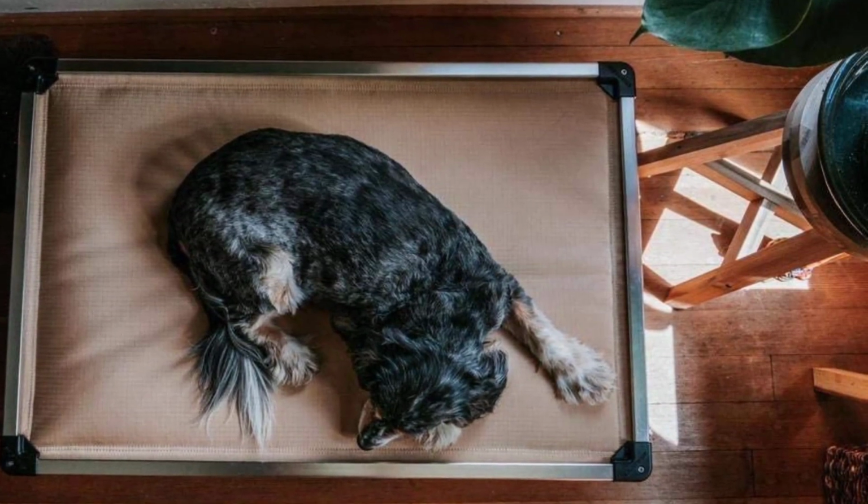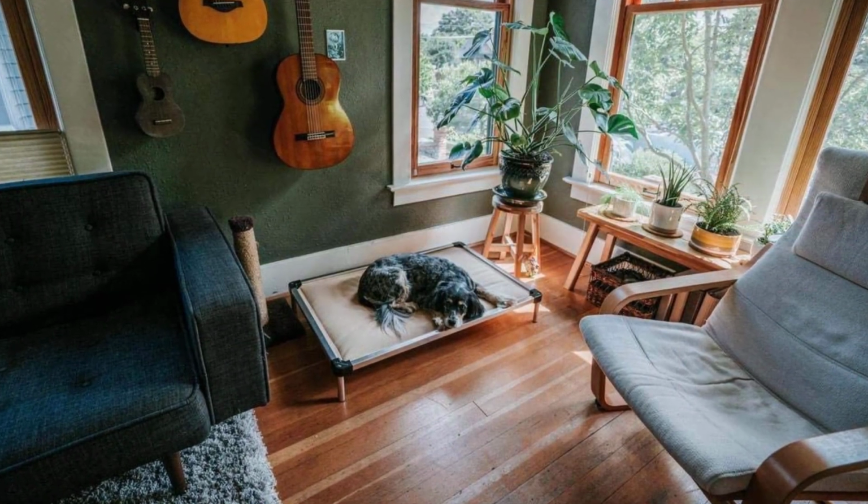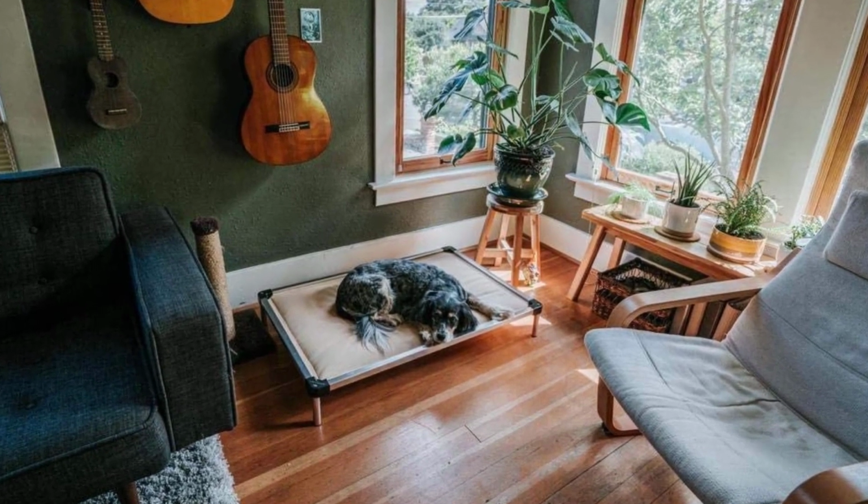This bed was one of the simplest to set up, only taking us 40 seconds to screw the legs of the bed into the metal frame, making it easy to take apart and put in your car, storage, or move around.